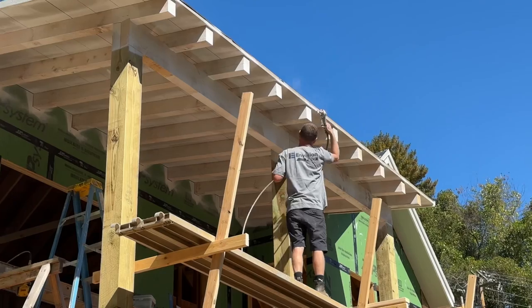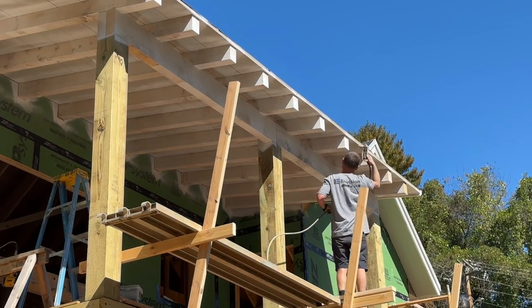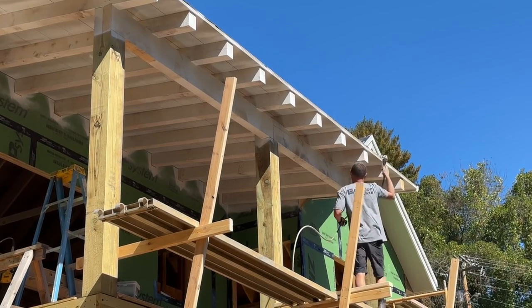That's about the third coat of primer I've seen Jamie put on the end grain of these beams. And the reason is it really soaks it in, and it really will soak in water if you don't seal it really well. And that'd be the most likely thing to rot. You're going to have gutters on that though, right? Yeah, there'll be a gutter, but still.